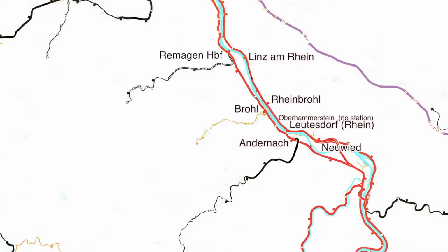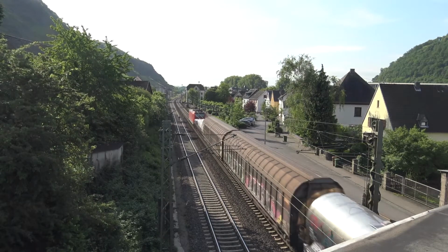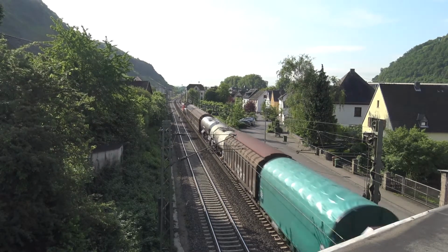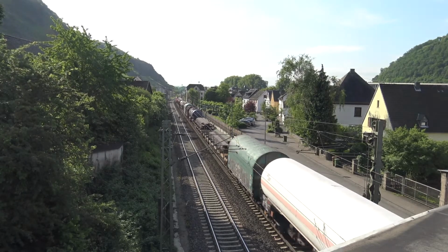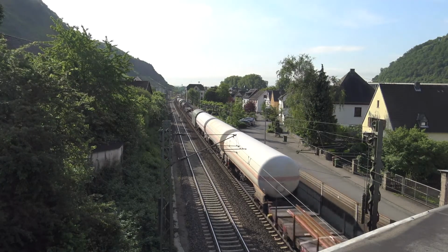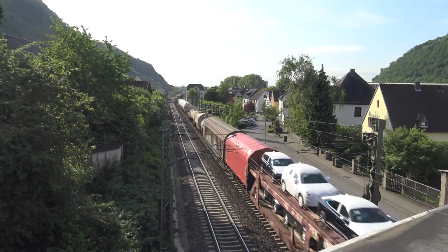This is Luttersdorf, almost opposite Andernach. The station is at the southern edge of the small town. Heading south towards the station is a DB cargo wagon load, a very mixed one at that. At the end of the train are some auto carriers, occupied by a mix of VWs, including the Passat model that's assembled in Emden in the north.